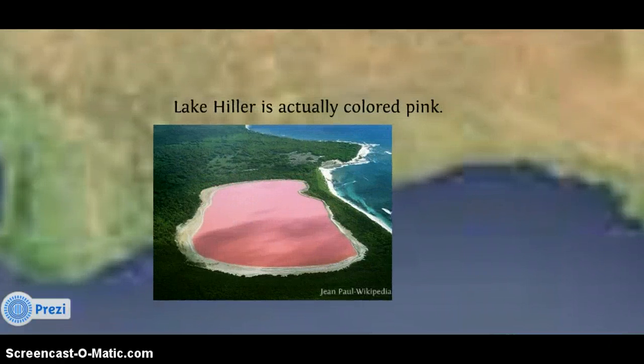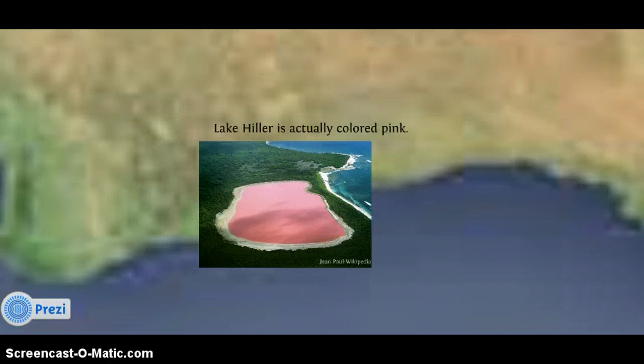Little did you know, the Hillier is actually colored pink. The scientists really don't know why. They say it's possibly because it's 10 times saltier than the ocean and due to some salt-loving algae.